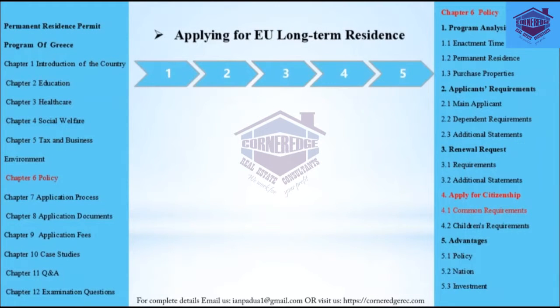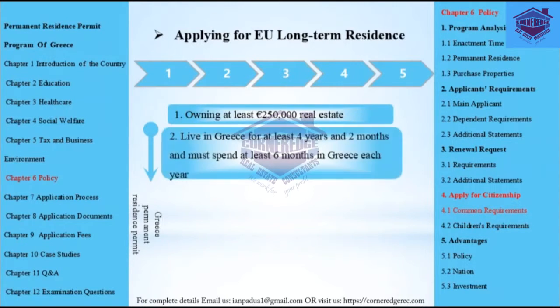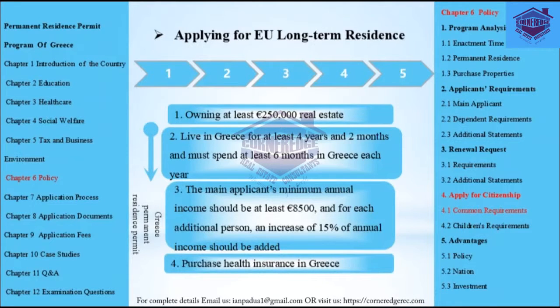When applying for European Union long-term residence, the applicants must maintain their Greek permanent residence permit. To do this, they must continue to own at least 250,000 euros in real estate. They must live in Greece for at least 4 years and 2 months and must spend at least 6 months in Greece each year. The main applicant's minimum annual income should be at least 8,500 euros, and for each additional person or dependent, that must increase by 15% of the annual income.